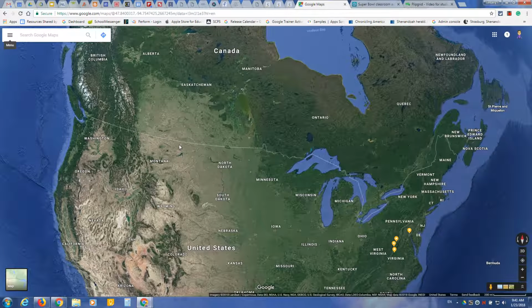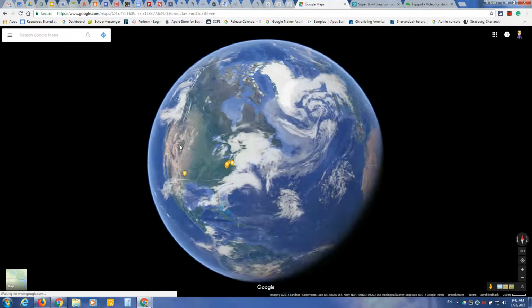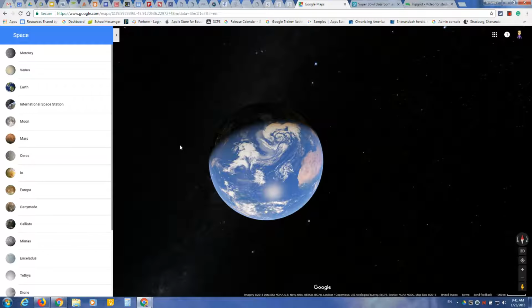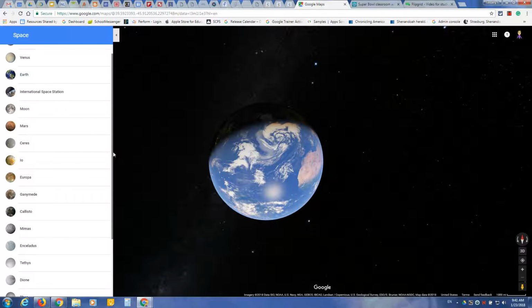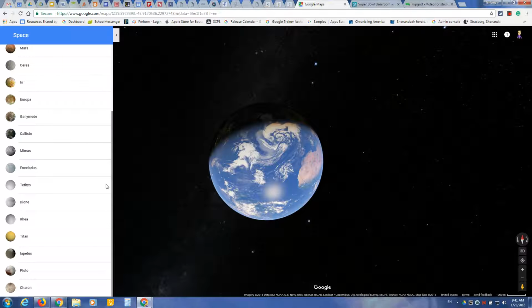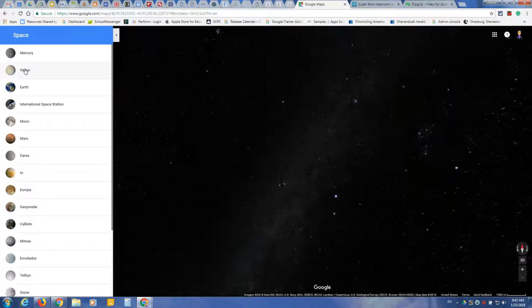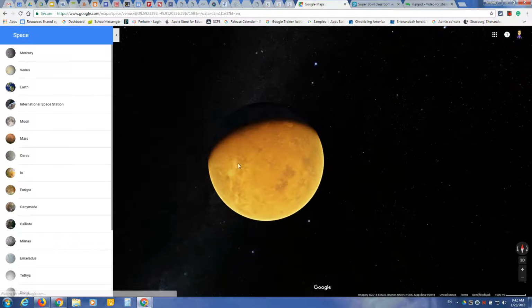I've gone to satellite view before, but what Chris pointed out to me is when I start zooming out, eventually this space menu will pop up on the left, which I never knew. It gives different options of things we can see out there in space. Obviously, you'll see various planets listed. So, for example, I click on Venus, and Venus will pop up and we'll zoom in there.